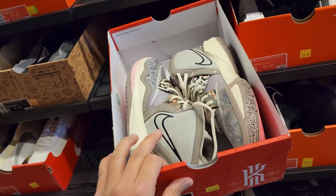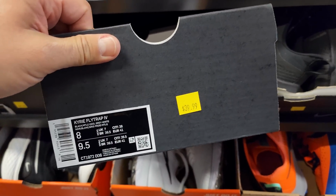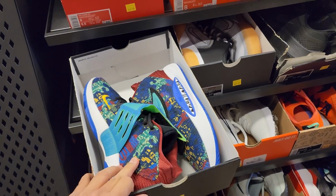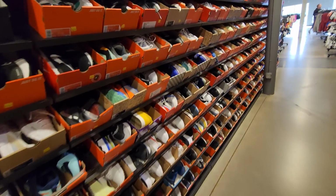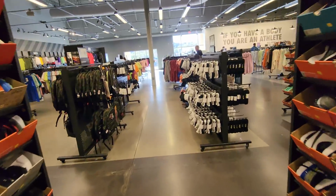Infinities, the Kyrie Infinities, that is $60 for those. Why is a women's OG here? That's funny. 70 for those. Kyrie Fly Traps, an outlet staple going for 40. 8014s, I've never seen that colorway. NRGs go for 70. Damn, we found plenty of stuff, and found stuff that we've never even seen here. Man, that's just crazy. All right, got a few more things to see.